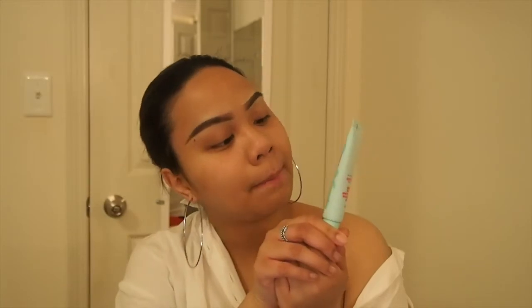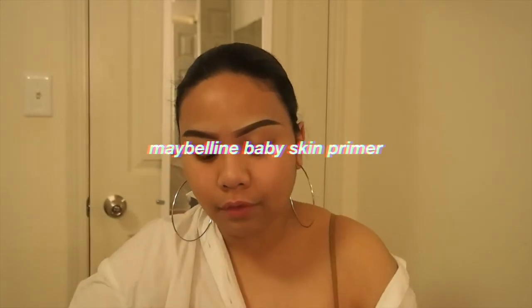So I usually use the Professional Matte Rescue Primer. This isn't actually a primer, it's just like a gel, a base for your face. I guess it is a primer. But I ran out, I've squeezed the life out of this, so I'm gonna have to buy a new one. But for now, I will just use the Baby Skin Pore Eraser from Maybelline.